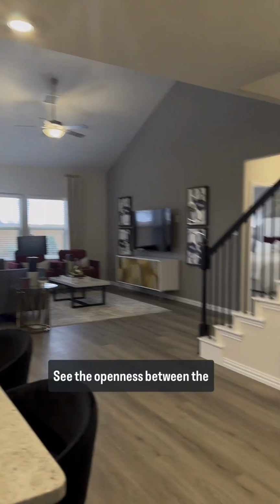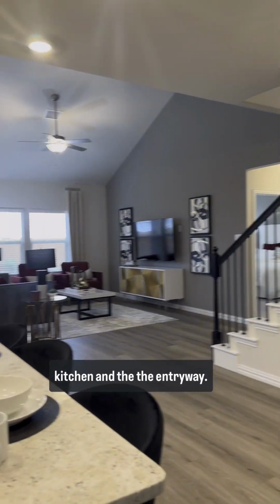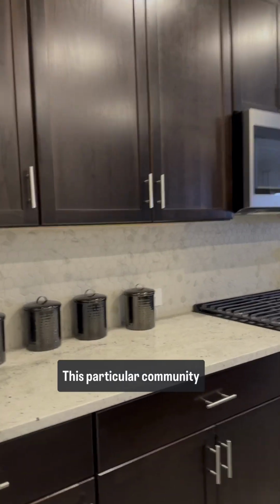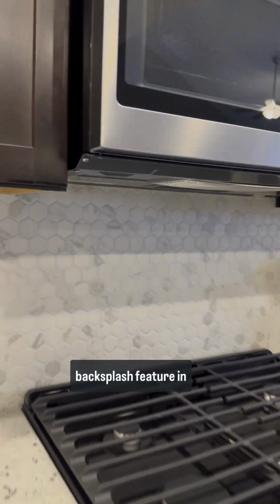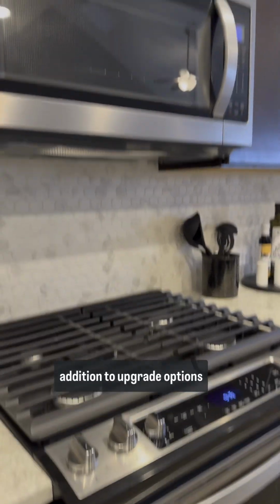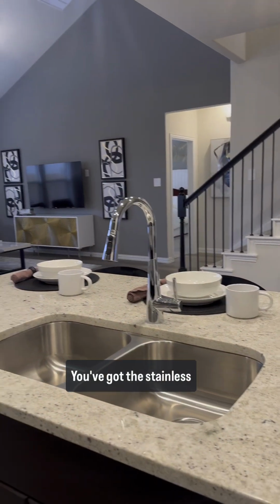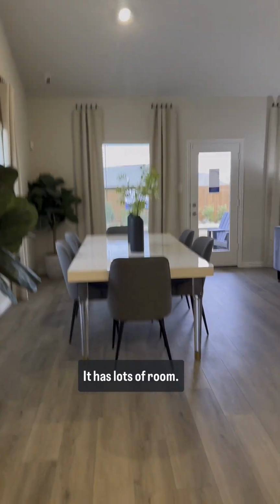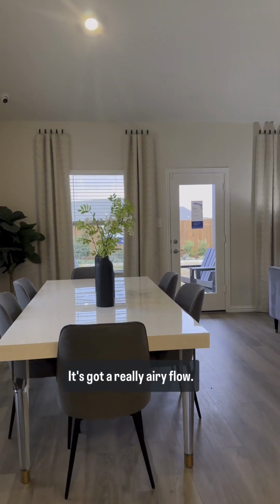All right, see the openness between the kitchen and the entryway, very deep. This particular community does offer a really nice backsplash feature in addition to upgrade options for your stove. You've got the stainless double sink, and this is your granite countertop, really nice. It has lots of room, so it's not tight. It's got a really airy flow.